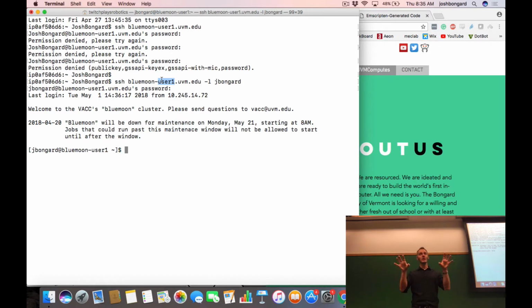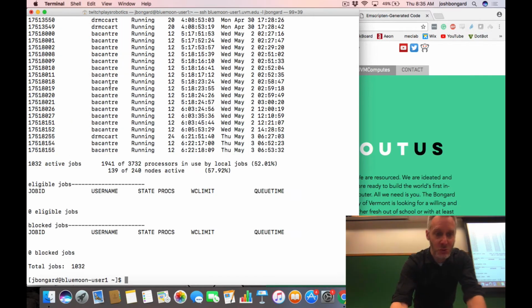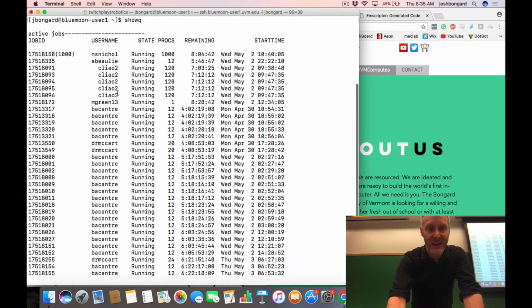The VACC has 2 user nodes, so these are 2 computers that you can log into, and these are staging posts for launching your computational jobs. So I've logged into user 1, which is over somewhere in Colchester with the other parts of the VACC. And if I type show queue here, this will show you the queue of all of the jobs that are currently running on the VACC.